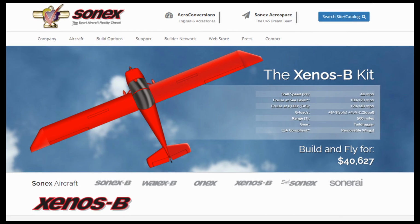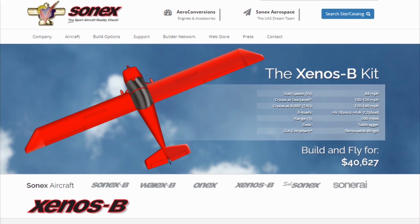So we'll still be, I would say, cost-wise, if I had to guess, pretty competitive with what it would cost to build our Xenos motor glider, somewhere in the maybe $40,000 to $50,000 range by the time you're done building the airplane. Of course, depending on how you want to equip it, avionics being the biggest variable.